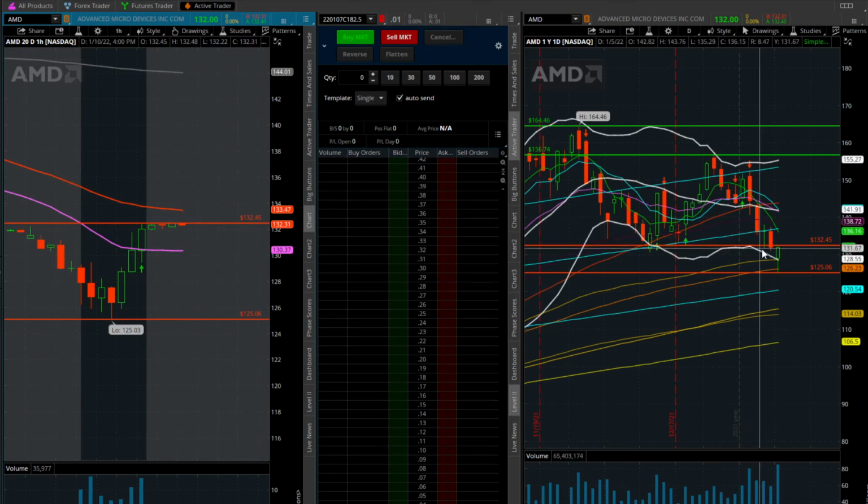Obviously 144 puts us right back up into this 50-day moving average here on the daily time frame. So even if we did clear out 133.50, it doesn't mean we're just going straight up to 144, because we have to look at the daily chart here. We're going to have a little bit of resistance at 137.30, and more resistance around 140, 141, 142 before we really get into that 50-day moving average.